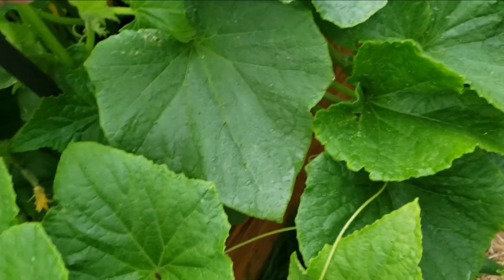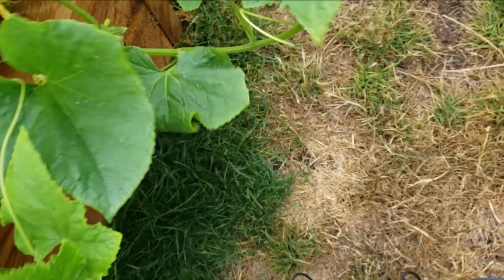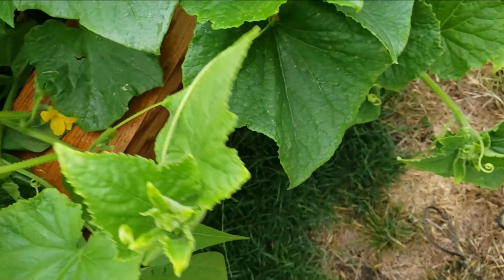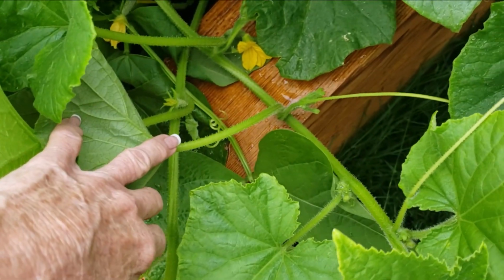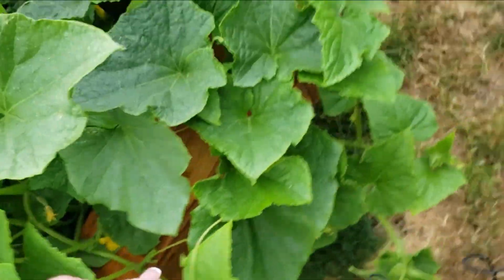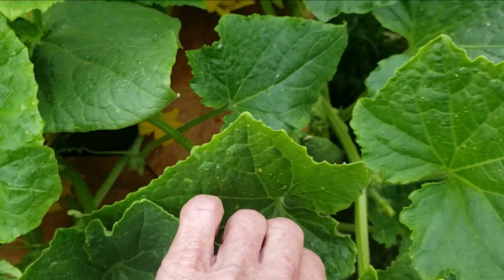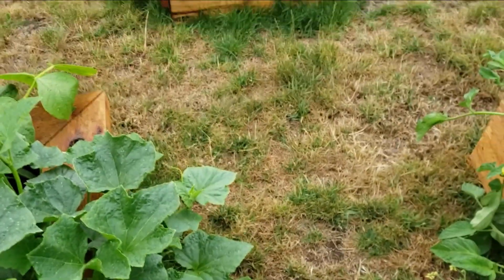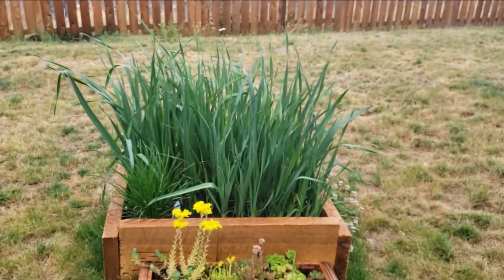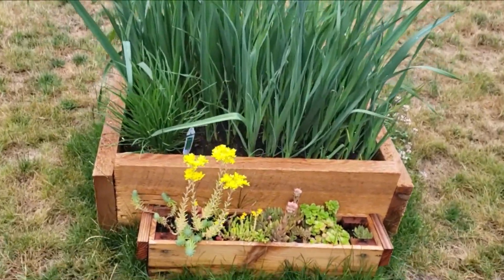This is another cucumber. I need to get it lining up on the trellis here, but it's loaded with pickling cucumbers. Pickling cucumbers. Look at that. Oh my goodness. And now we have, look, my flowering succulents and my leeks and garlic chives.